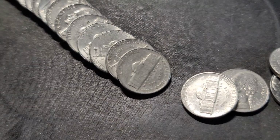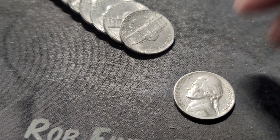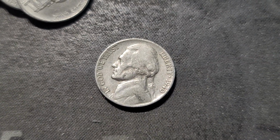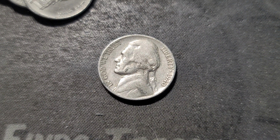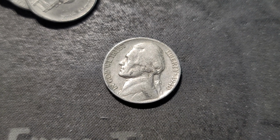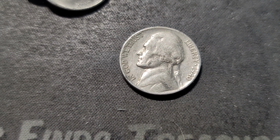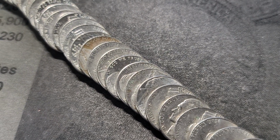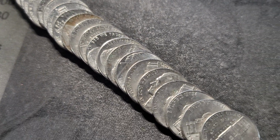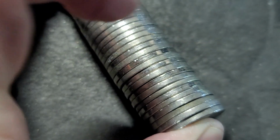Roll number 3, and we have our first find out of Philly. 1940. Alright, first 40 on the board. Hopefully we'll find some 30s. I need a 39D and a 39S for my album. So maybe we'll find that here. Alright, I'll finish out this roll, bring you back in if I find anything. I'll see you then.